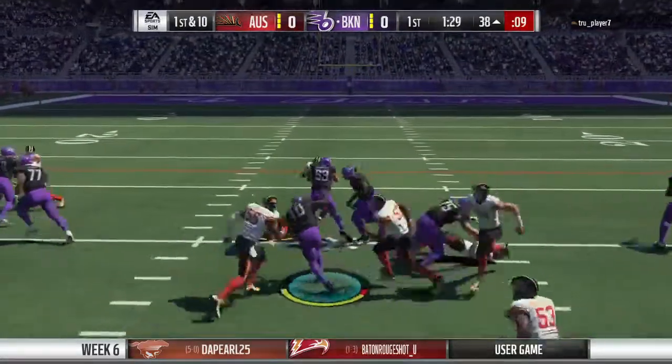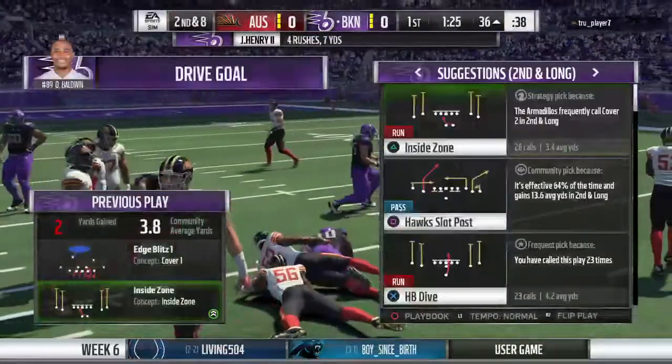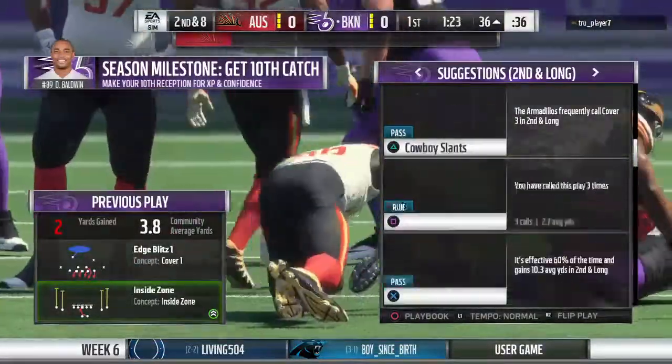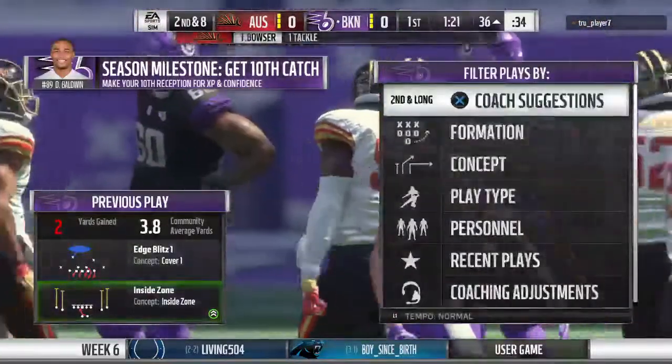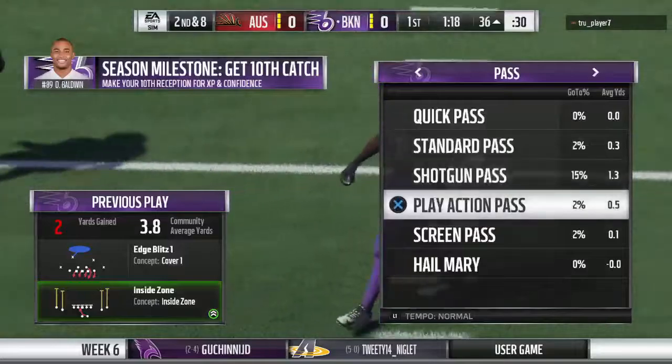They'll run it now out of the gun. And he'll take this one down to the 36. 2 yards on the pickup there. It'll be 2nd and 8. We haven't seen much from him running the football here in this first quarter. No, you're right about that. We haven't seen much of him at all so far.